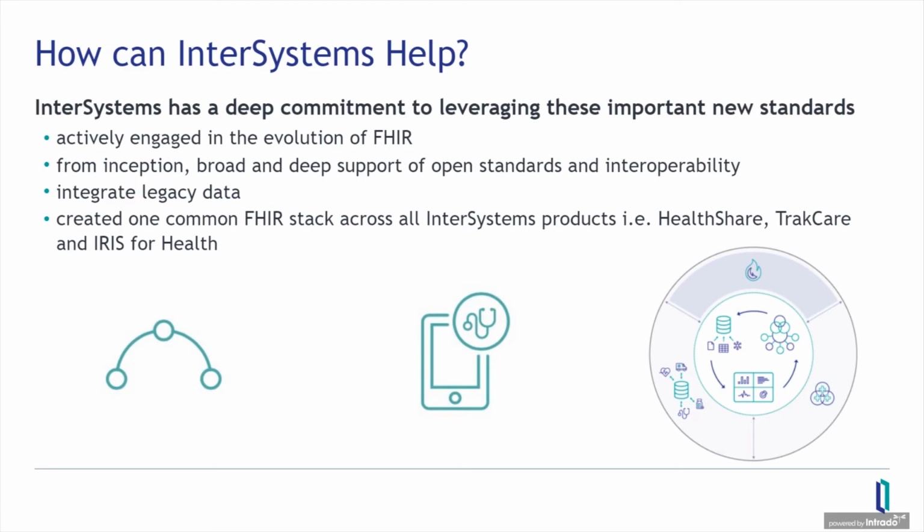How can InterSystems help? InterSystems has a deep commitment to leveraging these important new standards. We are actively engaged in the evolution of the FHIR standard. We have people that sit on the HL7 committees that are developing FHIR. We have broad and deep support of open standards and interoperability. We offer the ability to integrate legacy data by providing built-in transformations. And we have created one common FHIR stack across all InterSystems products. So Iris for Health, HealthShare, and TrackCare all have a common FHIR stack, making development easier.